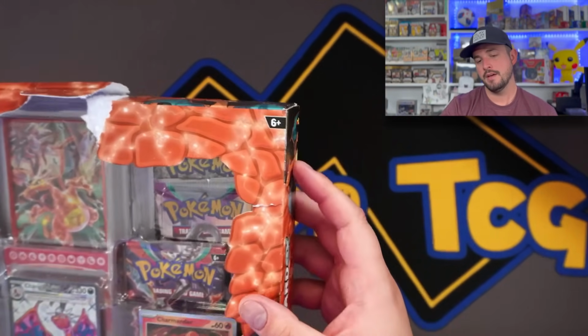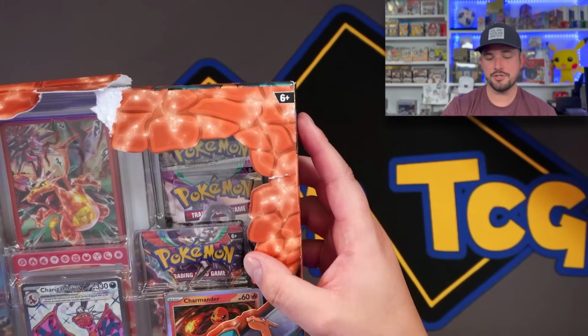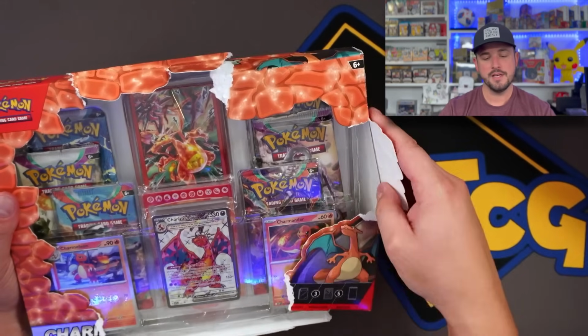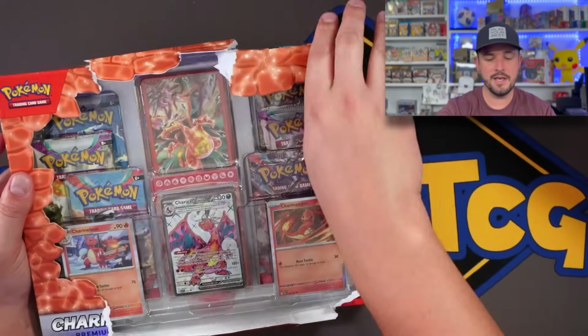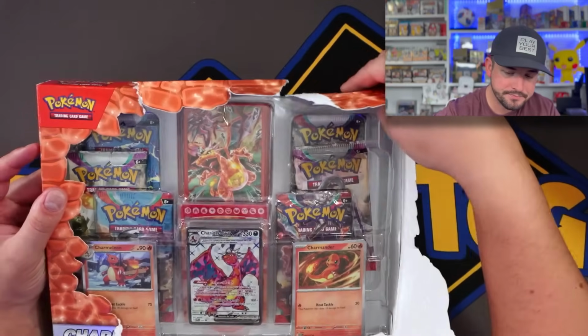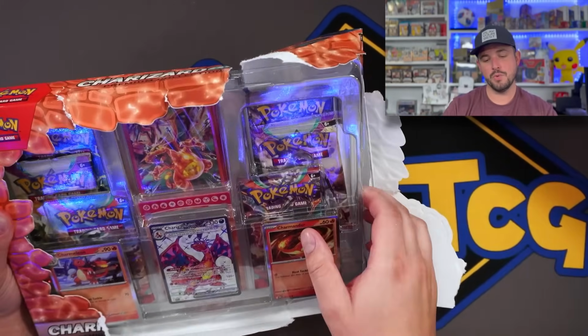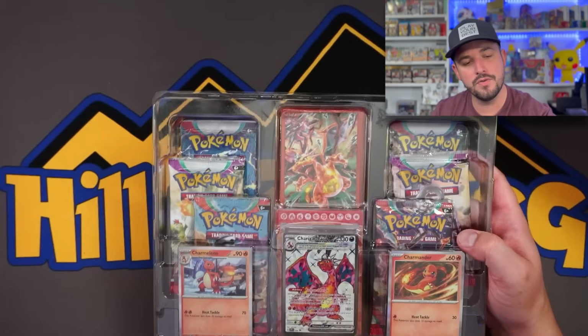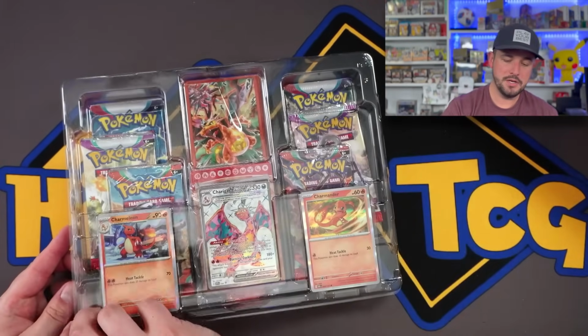These, I guess, rocks have a texture to them. Like, this box has a textural feel. It's not just glossy, so that's interesting. I guess you could call that premium. I feel like Pokemon's using the word premium collection pretty loosely over the last year or so. But you know what? Pretty awesome.